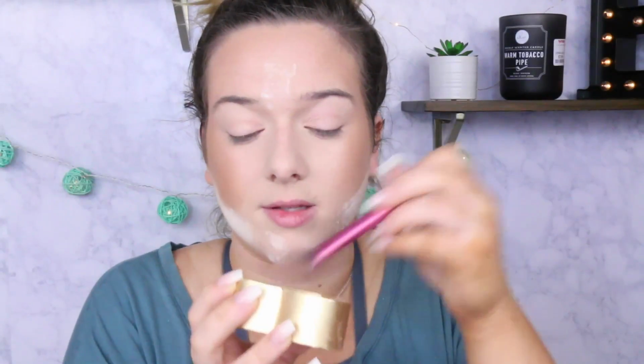And I just put this brush on it. And then I just highlight it away. Do you see that? This is a drugstore highlighter. You don't have to go out and spend $35 on a highlighting palette or $40 when you have this one. I literally paid like $4 for this, maybe $6.